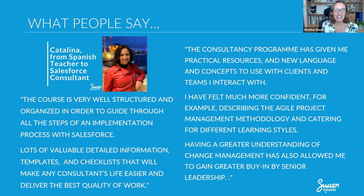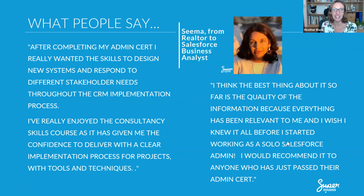So Catalina here said the course is very well structured and organised in order to guide you through all the steps in the implementation process with lots of detailed information, templates and checklists that will make any consultant's life easier. She says the consultancy programme has given her the practical resources and new language and concepts to use with clients and teams, and felt much more confident having that in practice.